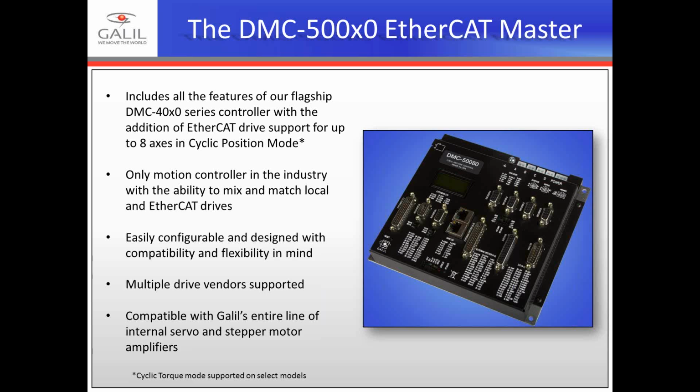We're the only motion controller in the industry with the ability to mix and match local and EtherCAT drives. This is a crucial component of this new controller. Easily configurable and designed with compatibility and flexibility in mind. We made the command set for enabling an EtherCAT network extremely simple, allowing previous applications to easily incorporate EtherCAT drives or new applications to be built on them with very minimal application code changes.